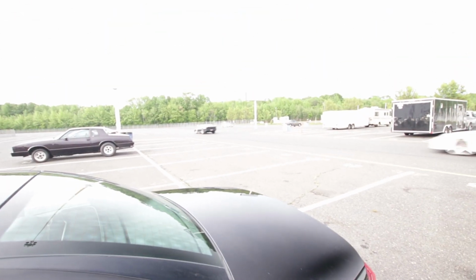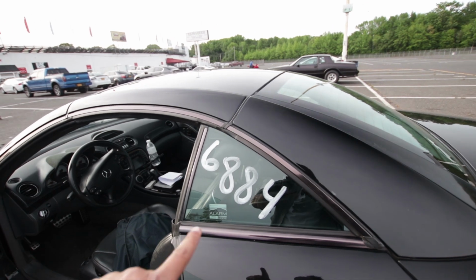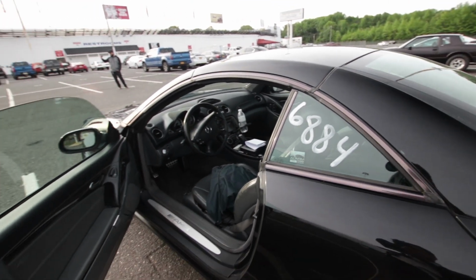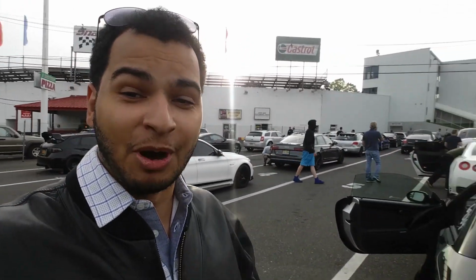It is extremely loud over here. You can see all these purpose-built cars. I think it's about time for me to go. Look, they put my number, 6884. This is going to be so much fun. Let's do it. Since I'm using all my cameras inside the car, and my friend Align is there with another camera from the outside, I figured I'd do this in gorilla mode on my phone.